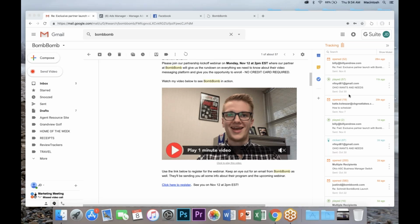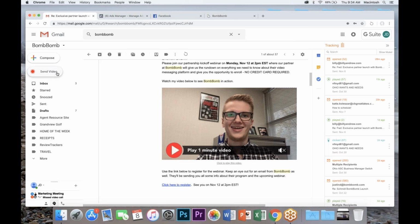and you'll see this BombBomb bar across the top, and finally, you'll see send video right here. So again, this is Gmail. I know not everybody uses Gmail.